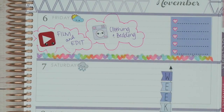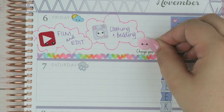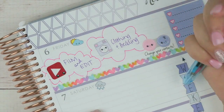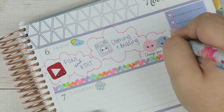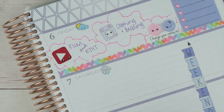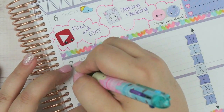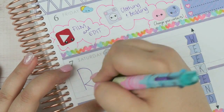So Friday, film and edit, and then we're going to try and do some laundry, which includes bedding. I hate doing my bedding, and clothes, which is fine, but I hate folding clothes, and then I have to change my contacts. I swear, if I don't put that sticker, I'm not going to change it. I wear my contacts for way too long until it gets blurry, and then I'm like, oh, I guess I need a new pair, which can't be good for my eyes. That's just a little dirty.